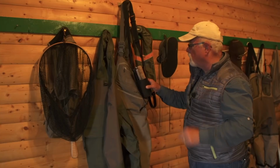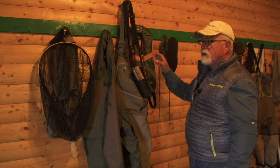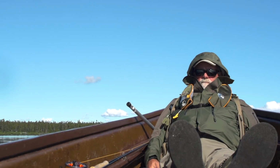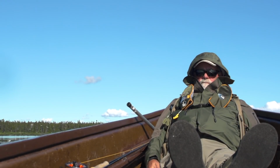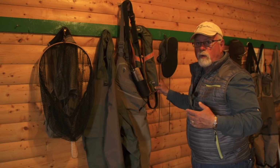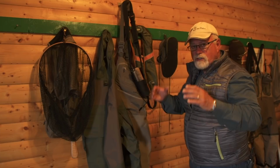The water is quite cold. And lastly, you must wear a life preserver anytime you're in the boat. And the ones that the camp has are large and bulky, so I bring my own. It just wraps around your neck. It's inflatable, but it's really comfortable, and it stays out of the way when you're trying to fish. So that's what you need for Labrador in a nutshell.